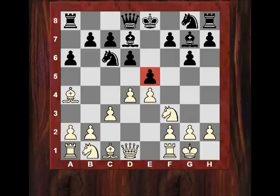And this is okay. There's a little trap which can come up soon, where once black has castled, black may be able to get a trick in with knight takes d4, and bishop takes d7 will be met by knight takes f3 check. That comes up sometimes in this variation.